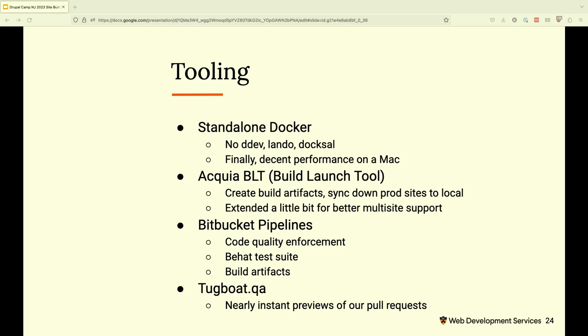Yeah, we're using Bitbucket Pipelines to do two things.